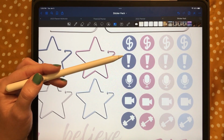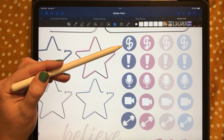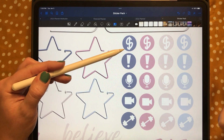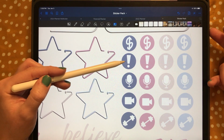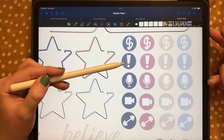I noticed for me that there were a few things that I really wanted to be highlighting during the month or during the week, and so I've created this dollar sign one here to remind myself of when income is coming in, when I need to balance my finances, or when I have payments due. I thought this one could be pretty useful for everyone, as well as this one, which is just like an urgent reminder, and sometimes, you know, there are important things that you just need to make sure you draw attention to.